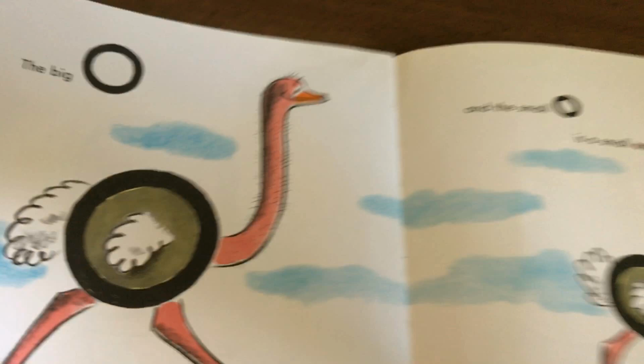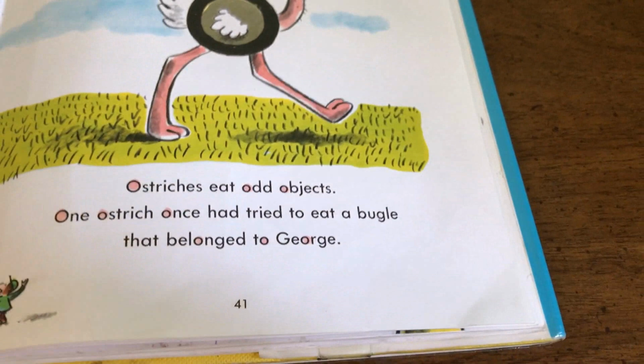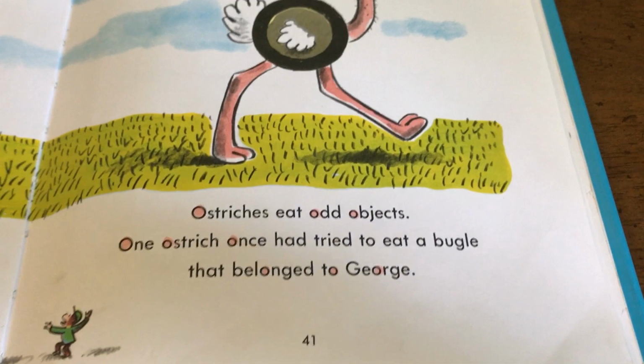The big O is a big ostrich. And the small O is a small ostrich, of course. Ostriches eat odd objects. One ostrich once had tried to eat a bugle that belonged to George. Don't do that to my bugle.